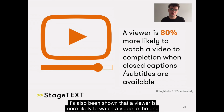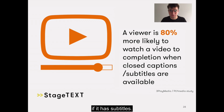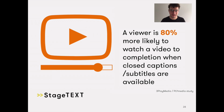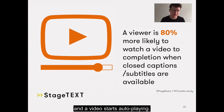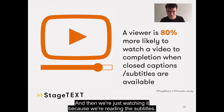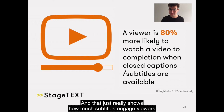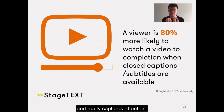It's also been shown that a viewer is more likely to watch a video to the end if it has subtitles. 80% more likely, which is a lot. We've all experienced this. We've all been scrolling on our Facebook feed and a video starts auto-playing, and then we're just watching it because we're reading the subtitles. And that just really shows how much subtitles engage viewers and really captures attention.